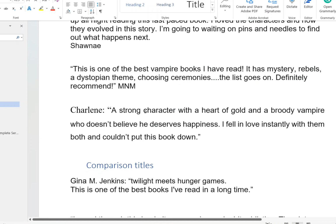Another review I like quite a bit is this one. A strong character with a heart of gold, that's my protagonist, and a broody vampire who doesn't believe he deserves happiness. I fell in love instantly with them both and couldn't put this book down. So this is a pretty strong standalone review that really identifies the nature of the vampire romance relationship. It doesn't have a lot of genre keywords or details. It has vampire, but there's a lot more emotion about the characters in this review, which I think is really important.